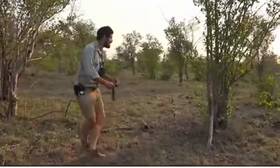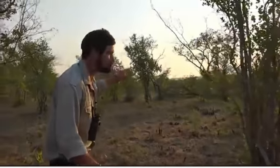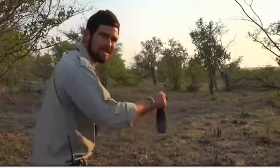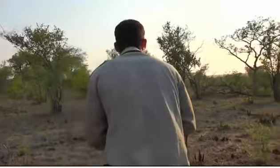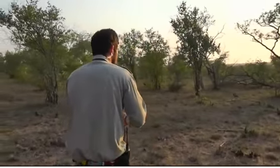Welcome back, everyone, and we've heard something. I've just heard it again. Some kind of a snorting up ahead. Let's go and see what it is. I'm testing the wind with my ash bag, filled with old ash from our campfire, and it's in our favor. I think it could be wildebeest, but let's get a bit closer.